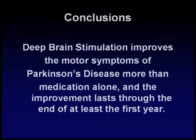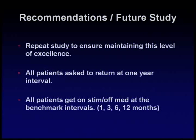So in conclusion, deep brain stimulation improves the motor symptoms of Parkinson's disease more than medication alone, and the improvement lasts through the end of at least the first year. Our recommendations and ideas for future studies are to repeat studies to ensure maintaining this level of excellence, and that all patients are asked to return at 1-year intervals. All patients also should get on-stim and off-medication UPDRS testing at the benchmark intervals of 1, 3, 6, and 12 months.